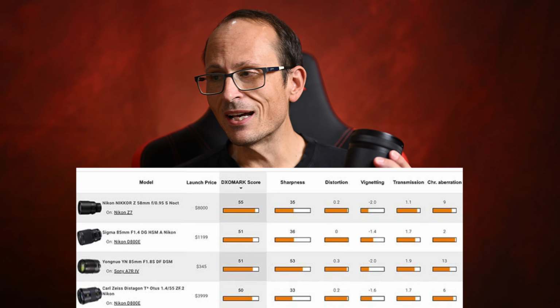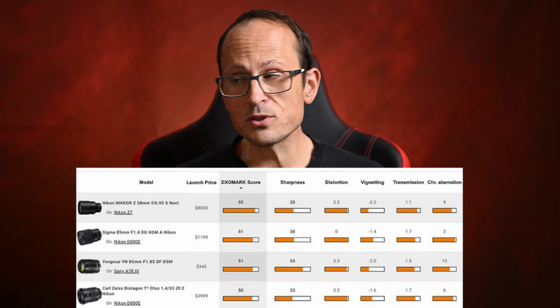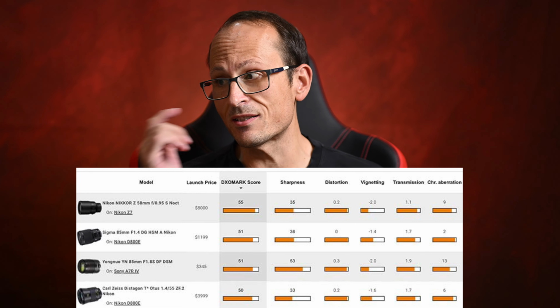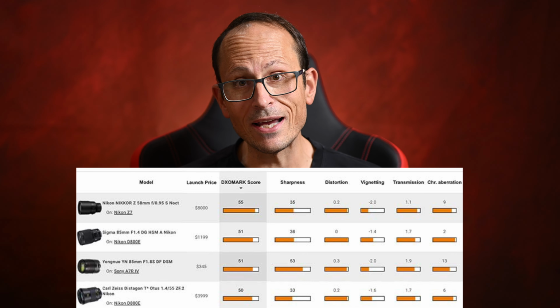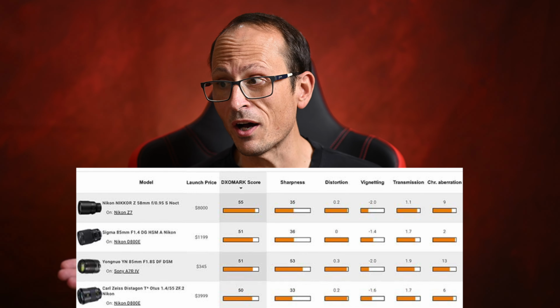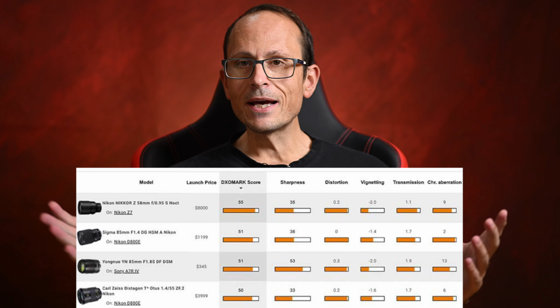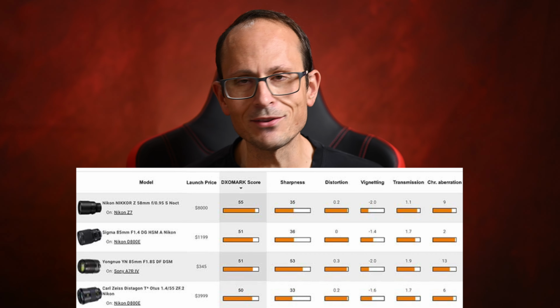So yes, this shows that the 58mm Noct, which is even bigger and almost 4 times the price of this, has the top score at 55, and then it's the Sigma 85mm, which is a fraction of the price at $1,200, at 51.2, and that the Yongnuo 85 is the same, 51, and then that the Otus is only at 50. Top line, that is a great headline. That's going to get lots of clicks.